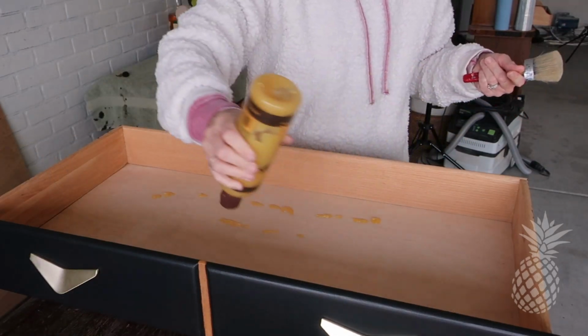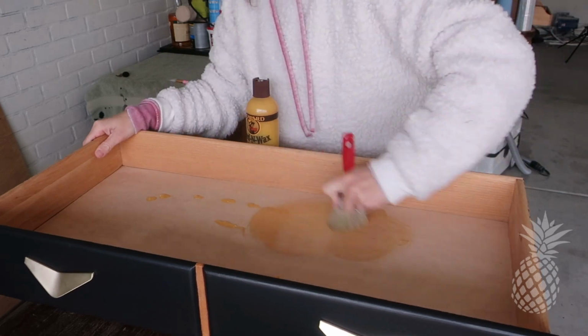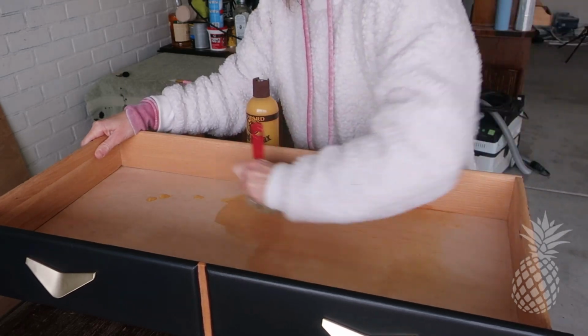And for an extra special touch, we love to use the Howard's Feed and Wax. It just adds a little extra something to that dried out wood inside the drawer, and it smells so good.